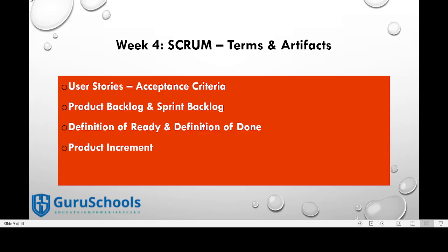In week four, we will look at the various terms and the artifacts that are used as part of the day-to-day operations within the Scrum framework. We will look at what user stories are, how one actually writes user stories, what the various elements within user stories are, how one goes about drafting the acceptance criteria within user stories, what a product backlog is, what a sprint backlog is, and how both of them are different and related to each other? What is the meaning of definition of ready and definition of done within the entire feature of a user story? What is the meaning of product increment? So while we look at all these terms and artifacts, as I said, this will deepen our overall knowledge of how products are developed using the Scrum framework.